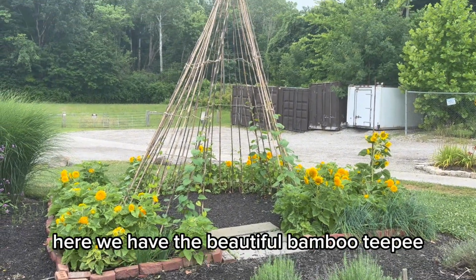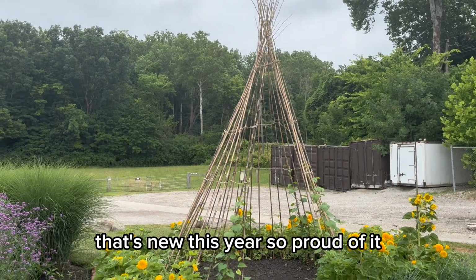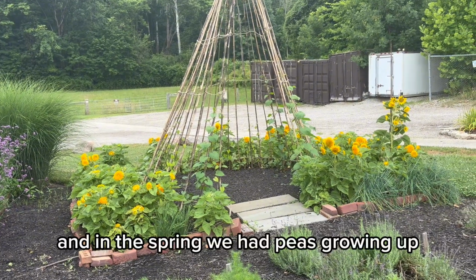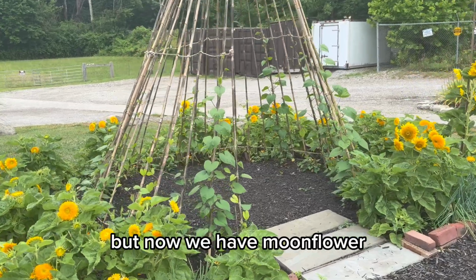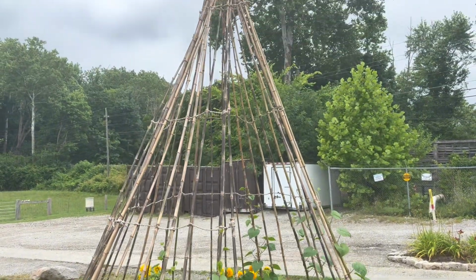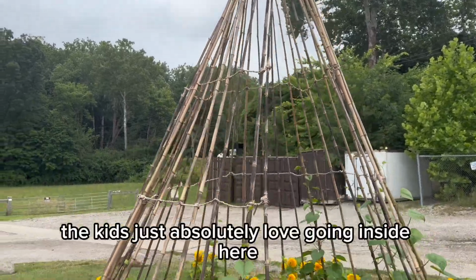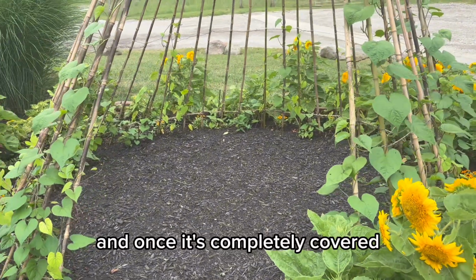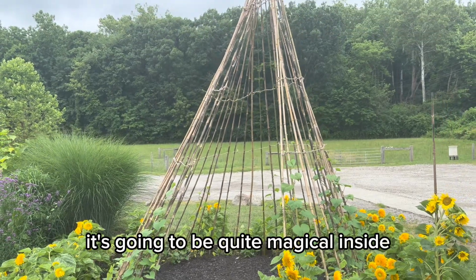Here we have the beautiful bamboo teepee that's new this year. So proud of it. It's just lovely, flanked by teddy bear sunflowers, and in the spring we had peas growing up, but now we have moonflower, which will soon cover this entire teepee, which stands about 20 feet tall. The kids just absolutely love going inside here, and once it's completely covered, it's going to be quite magical inside.